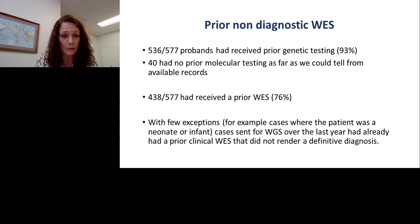As I mentioned, we were the whole genome sequencing site, so one thing that we wanted to look at in particular was, did these patients have prior exome sequencing? And we could see that 93% of them had.